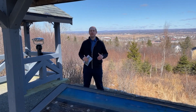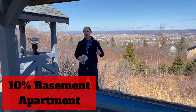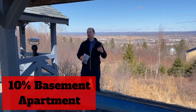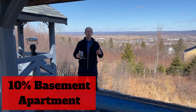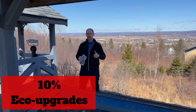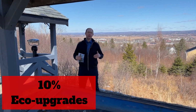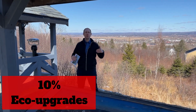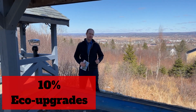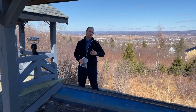As we get to number 5, we're talking some of the really high value stuff. So adding a basement apartment potentially can add about 10% to your property value. Next, making your property more ecological. So things like updating the windows and replacing the heating system with newer, more efficient heating systems, that can add potentially up to 10% to your property value.